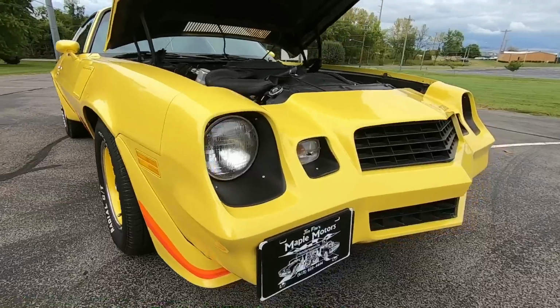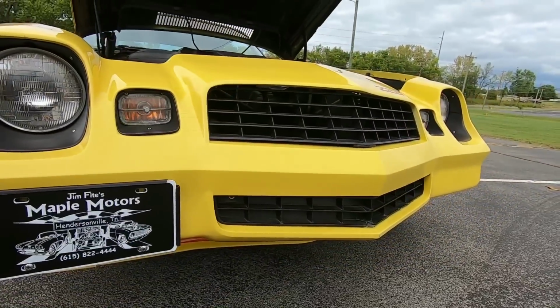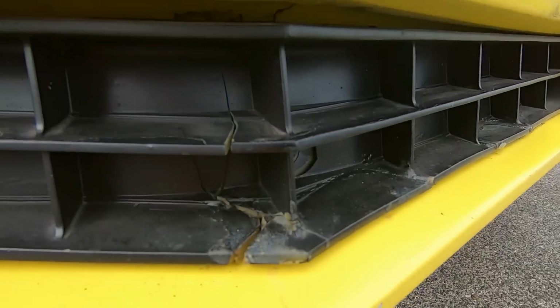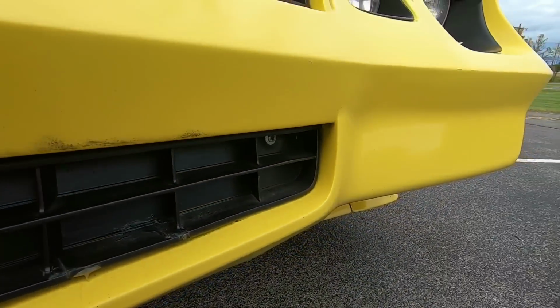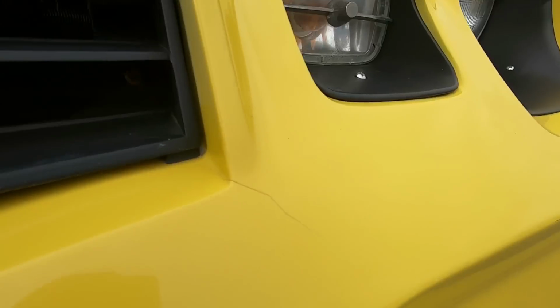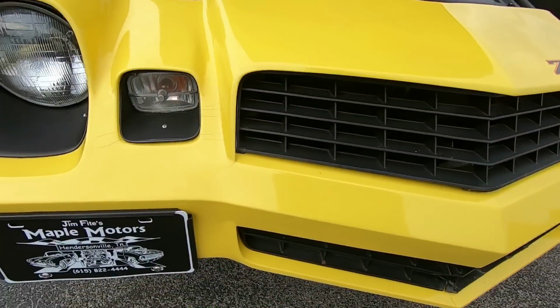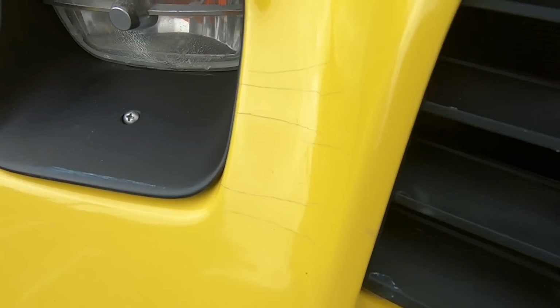Any dents, scratches, chips, anything you need to know about, I'm about to point out. Kind of like the grill right here. Got a big old crack in it. You don't like that? Well, now you know about it. Same one here. Little crack in the paint. And here. Car's not perfect.